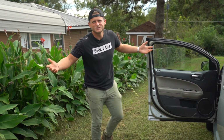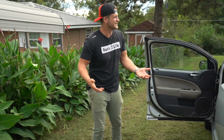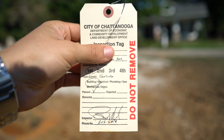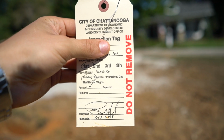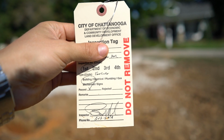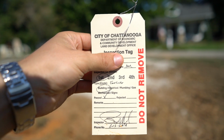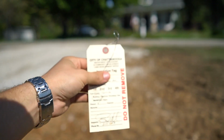I don't know. Ask and you shall receive doesn't always work, but at least they'll come later. So we're still waiting, and we'll get to work here shortly. I wanted to show you the City of Chattanooga inspection tag. We passed, as you can see, there's a check mark on the pass for the building, which is the footer area. And so we are going to get started. Trucks are on the way. We are going. Let's do it.